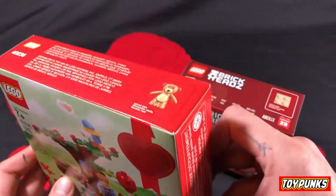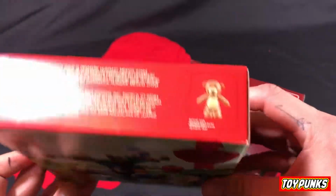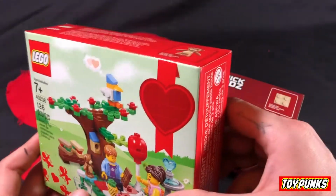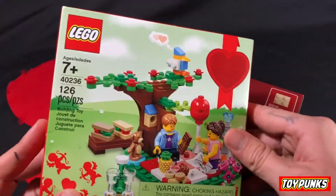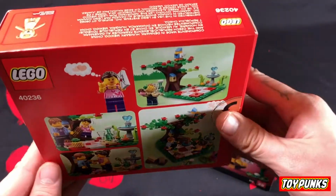Actually, coincidentally, not even joking, my girlfriend got me these, and thought it'd be a good idea for us to do them for Toy Punks, even though it wasn't a Valentine's Day gift. We don't really do that, but this is her idea. So yeah, I'm stuck here doing a Valentine's Day video for you guys.